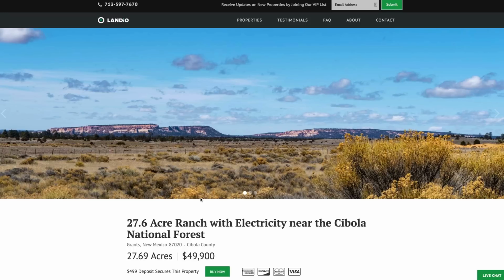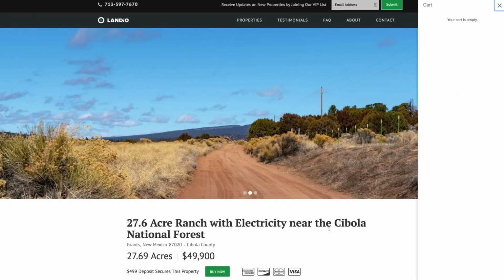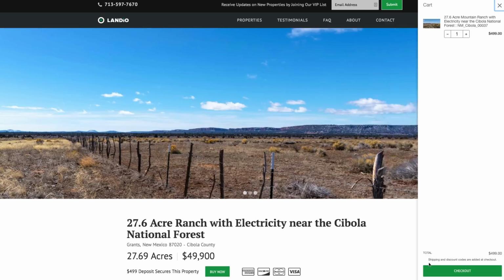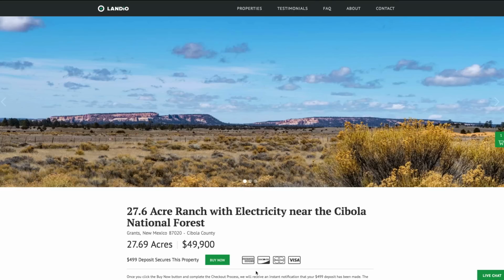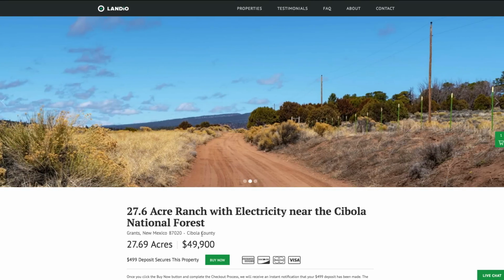If you like this property and it fits what you're looking for, please go to our website and click on this Buy Now button. What that'll do is add a deposit of $499 to your cart. Then click Checkout. Once you click Checkout, this window will appear where you can enter in all your information, then continue through the checkout process. As soon as that checkout process is completed, this Buy Now button automatically changes to out of stock.